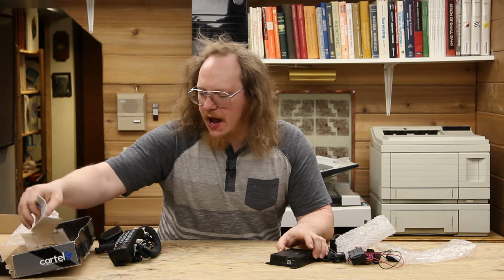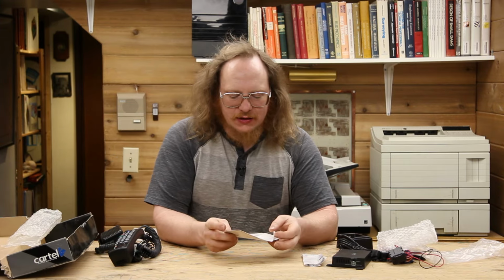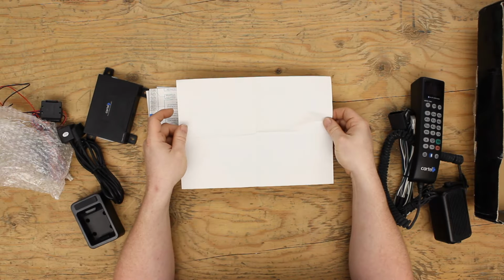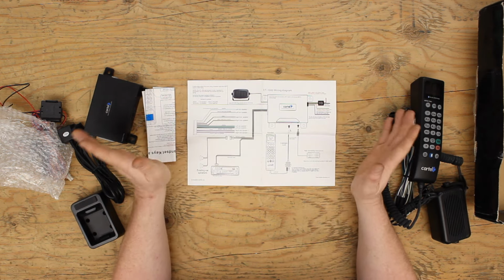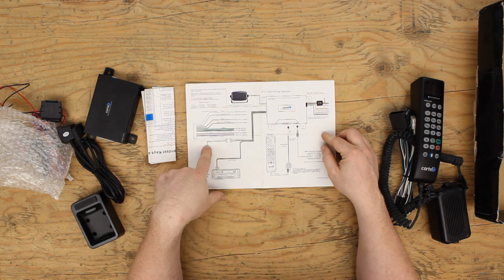Does it require an app? Well, it does come with documentation. Unfortunately, it's only 2 pages of documentation. Just kind of the fold-out map thing, 8.5 by 11 glossy. So here's your wiring diagram right there. Nothing special about it. There's our speaker wiring harness there.